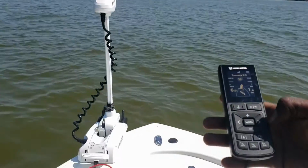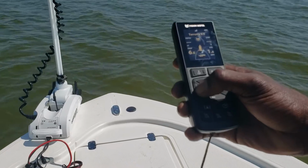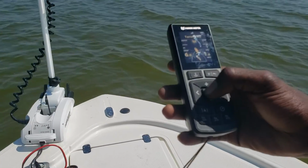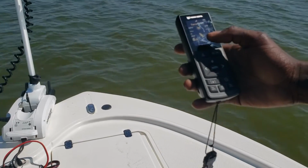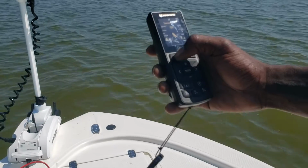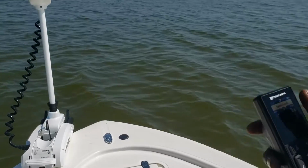To steer right, you just want to hit the right arrow. To go left, you want to hit the left arrow. To stop, just hit that blade one more time. It cuts out. Now if you want to stay in spot lock, anchor lock, whatever you guys want to call it, just hit that button one time and it keeps the boat steady.